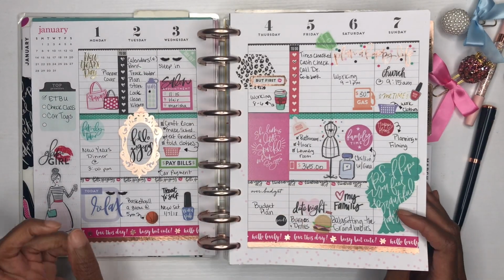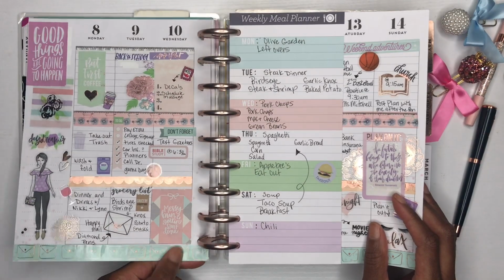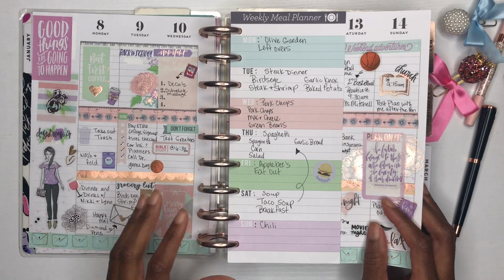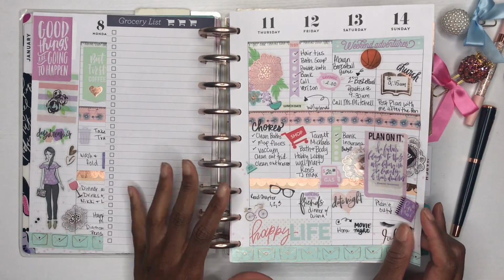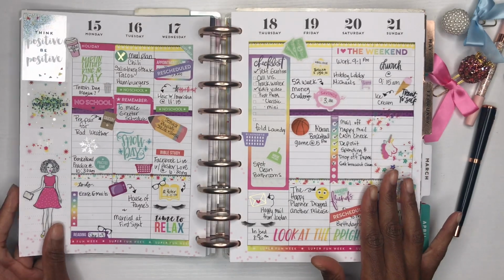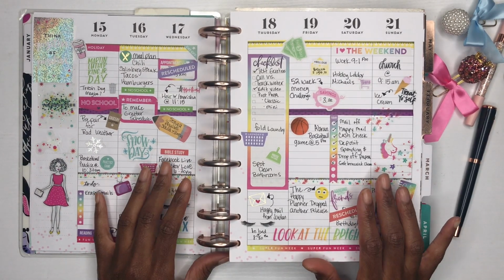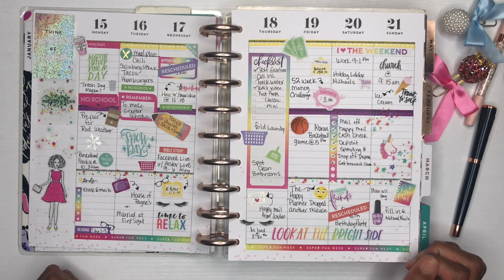Okay, so this week must have been a glam girl spread. And then this week must have been a daydreamer spread, because y'all remember when the girls just came out and we were just oohing and cooing all over them. Okay, and this is, what was her name? Trendsetter. This is a trendsetter spread.